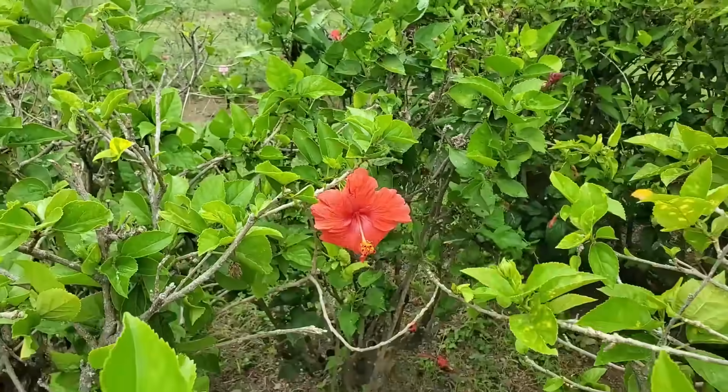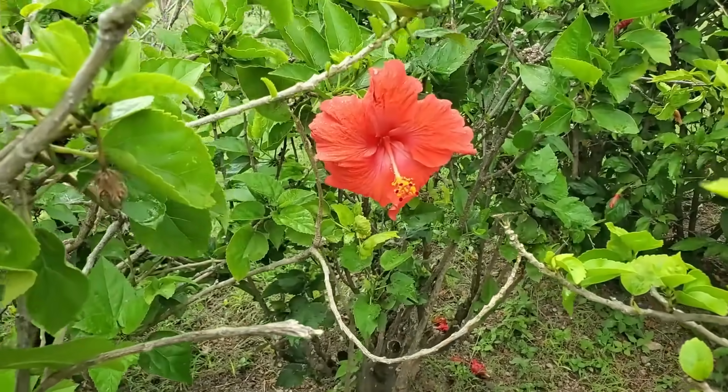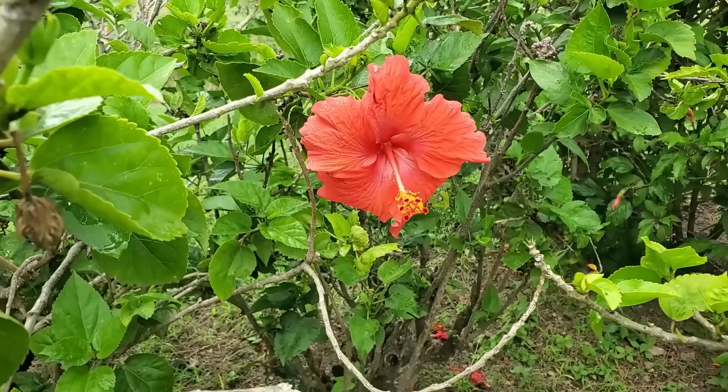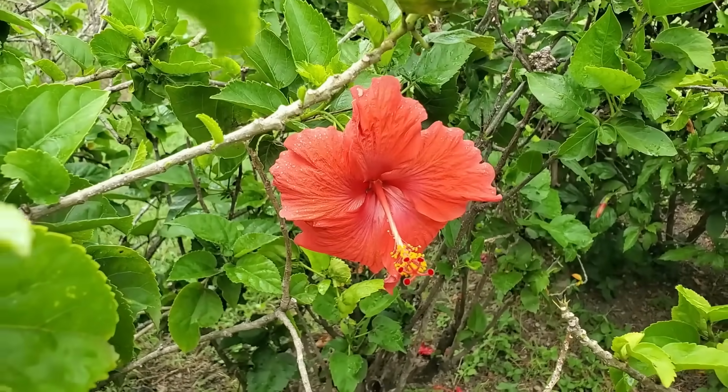Does hibiscus make you sleep? Yes, it does. As I said before, it's a relaxer. It helps you to sleep better, especially if you mix it with lavender. It's very good. It helps to relieve anxiety and just make you feel better.